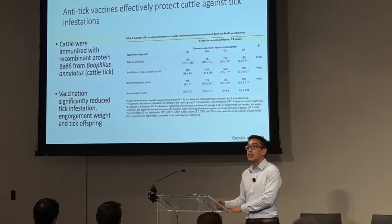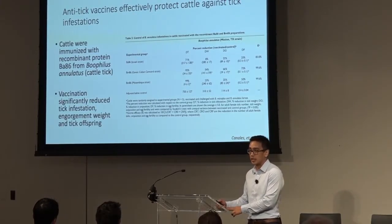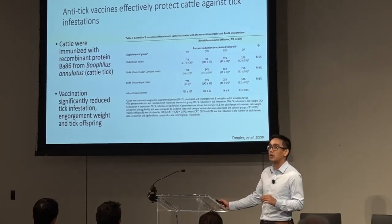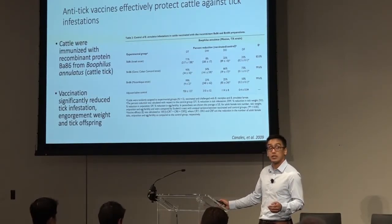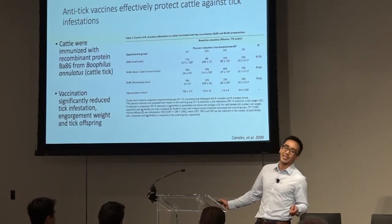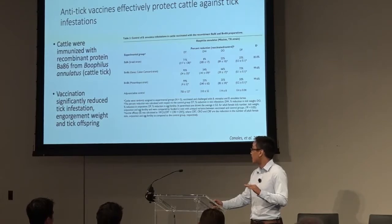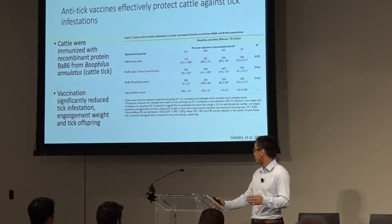There is some evidence that an anti-tick vaccine could potentially work in humans. Here was a study where they immunized cattle with tick proteins. What these authors observed was that the ticks became partially resistant to tick feeding.